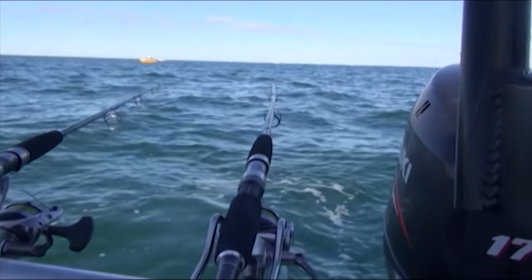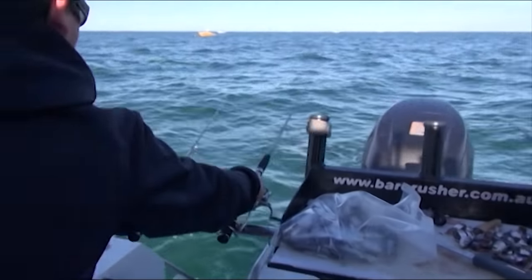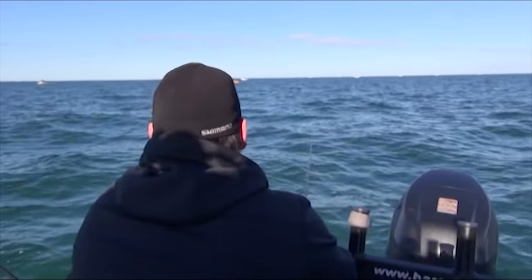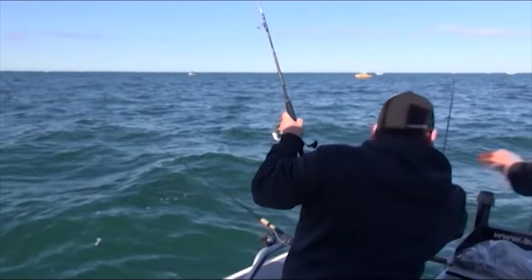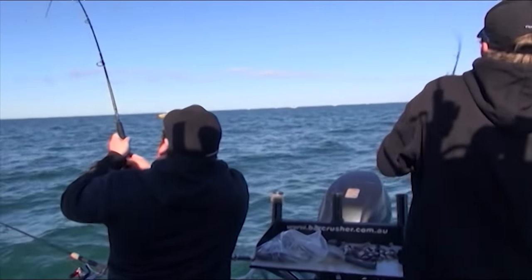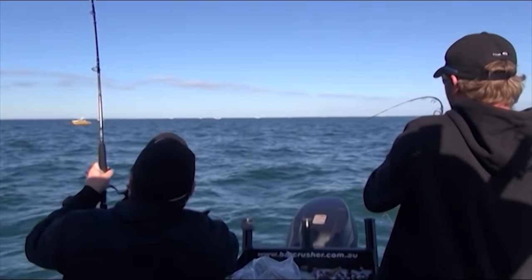I think that's a buckle, boys. Do you want to hit it, Al? Give it a second. This one's on too. Double buckle. That one's on. That one's on. That one's on. Double buckle.